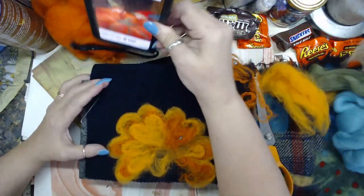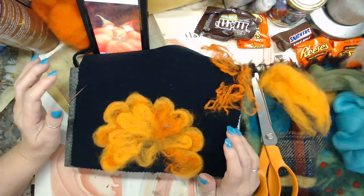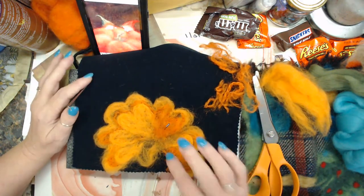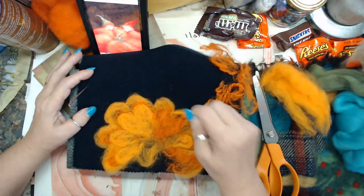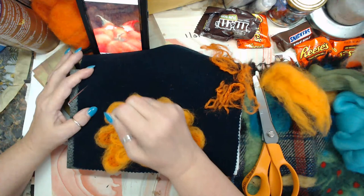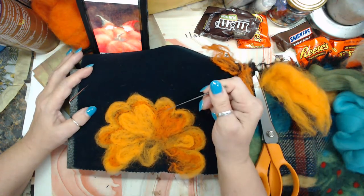So I highly recommend you go and look up some videos on YouTube of felting, and you will get tons and tons of ideas and people that do this little hobby. It's an old craft, an ancient craft. And I think it's trying to make a little comeback, because I've been doing it for a couple years, and so have some of the girls that come in here.